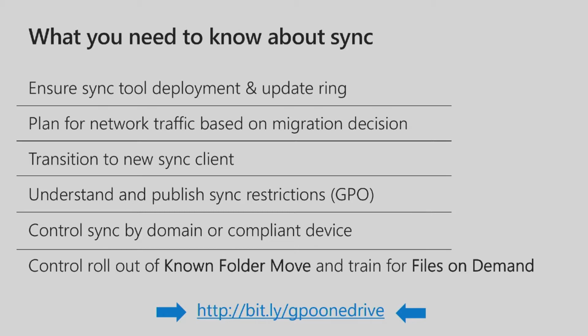And when I talk about controlling Known Folder Move, has anyone set up Known Folder Move on their personal device? Has anyone actually tried rolling it out yet? You did? Yeah? It's very nice, but the scenario of planning for network traffic and planning for how Known Folder Move is going to happen is very, very important. If you're not familiar with Known Folder Move, it's taking your Documents and your Desktop into OneDrive by default. So the users won't have to change the way they work, and their data will already be up in the cloud.